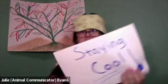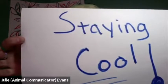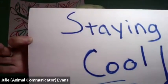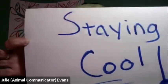Okay, so our topic today is staying cool. Staying cool for your dogs or your cats. Domestic cats are descendants of desert animals, so they're a little bit better with the heat and lack of water. But our dogs only have sweat glands on their paw pads, their nose, their mouth. So they don't have sweat glands on their arms or on their whole body. That's why they're always panting in summer, because they're cooling themselves.